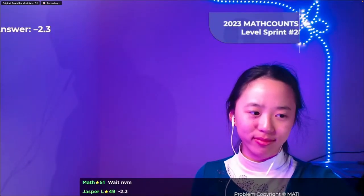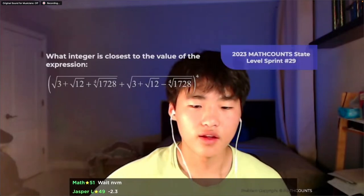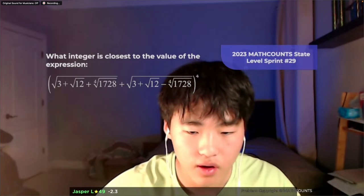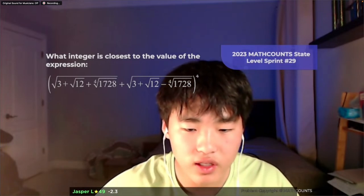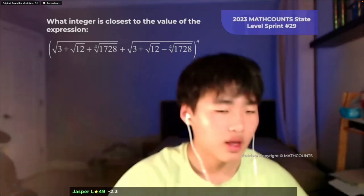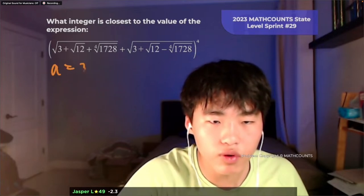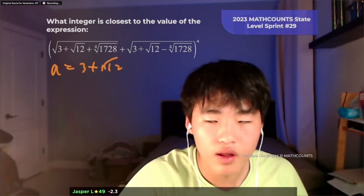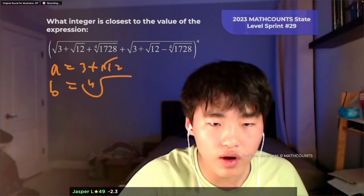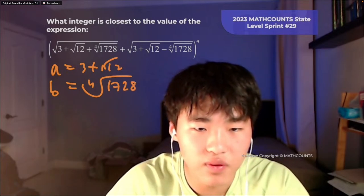Moving on to the second to last question of the sprint round. 29. What integer is closest to the value of this expression right here? So what I want to do here is probably use some variables to make the math a little easier. Why don't we call a equal to 3 plus square root of 12 and b equal to the fourth root of 1728.